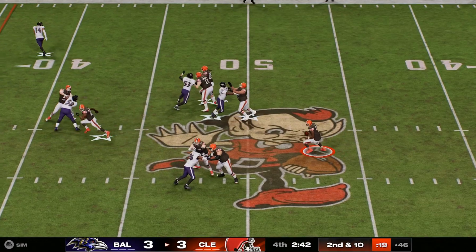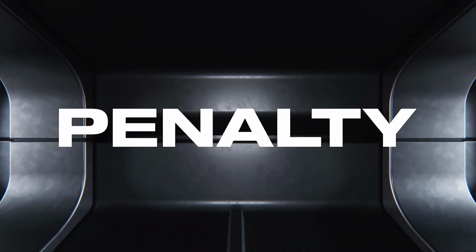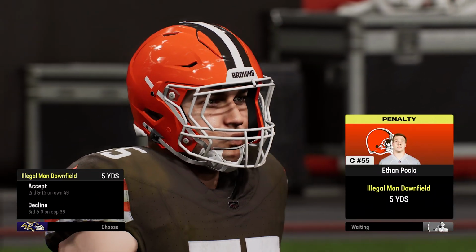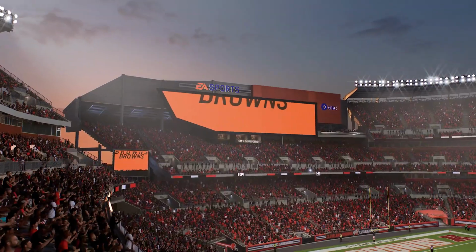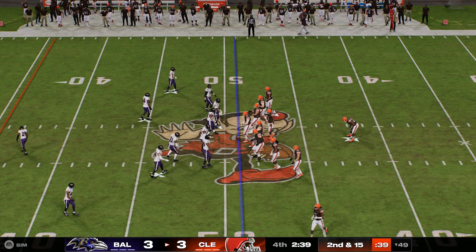Now a play fake, and it's Watson. And he gets it to his running back, Nick Chubb. And the stop here will come at the 38-yard line. Well, as a lineman, they are trained. You've got to stay close to home. If you're more than a yard downfield, they're going to toss that flag, and they did there.